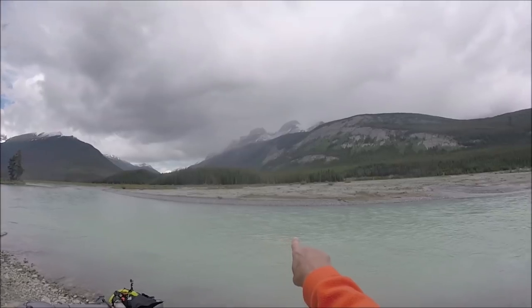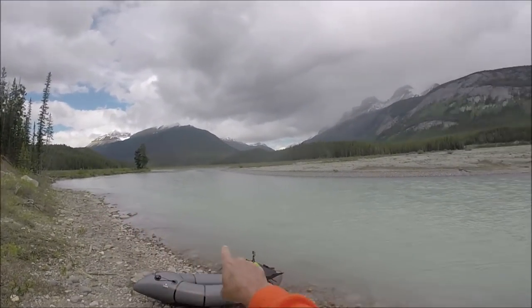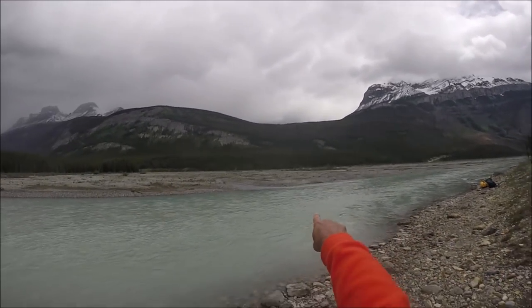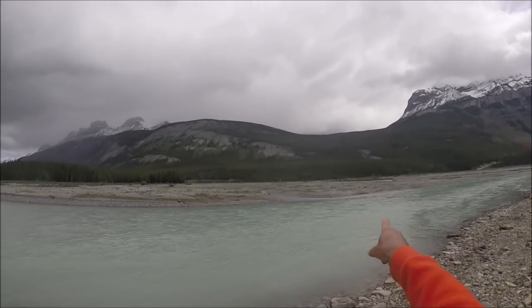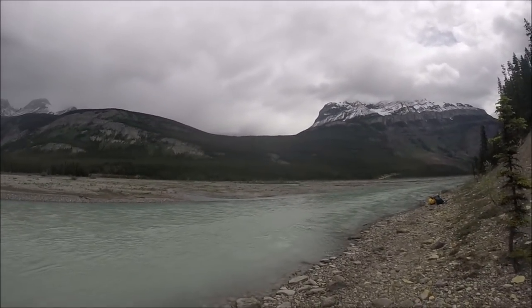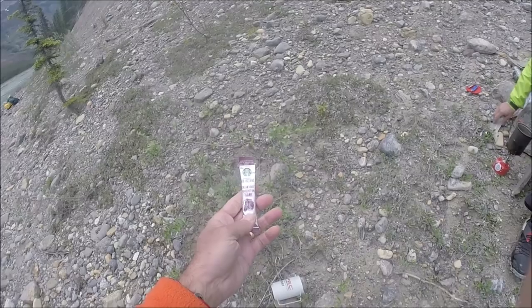Our truck's parked over there. We crossed the North Saskatchewan, hiked up that way. Now we're back on the north. You can see traffic. People are probably looking at us wondering, well, who are those crazy guys on the other side? Where are they coming from? My Starbucks coffee.